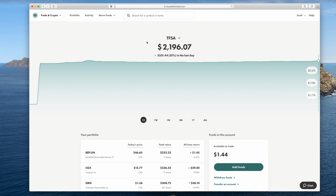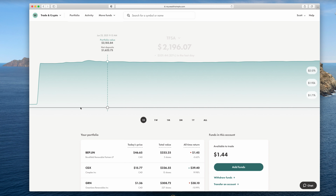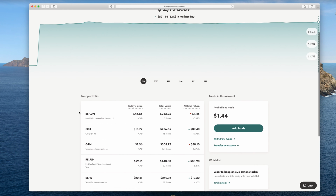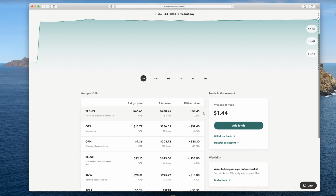We'll go through and show what we have purchased. So BEP.UN, this is the one we purchased today. I've got 5 shares of that. The price is down a little bit today. I maybe could have watched it a bit longer and got it in a bit cheaper, but it's not too bad. We have 5 shares of that with a total value of $233.25.